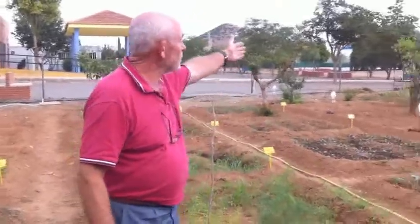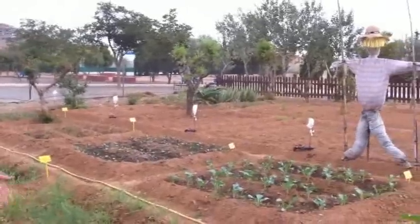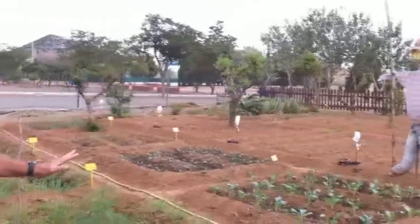As we have to make progress in every possible sense, we also have a plot dedicated to aloe vera. Nowadays, the aloe is used in medicine, in aesthetics, in soaps, creams, etc. So we have dedicated an entire parcel to it.